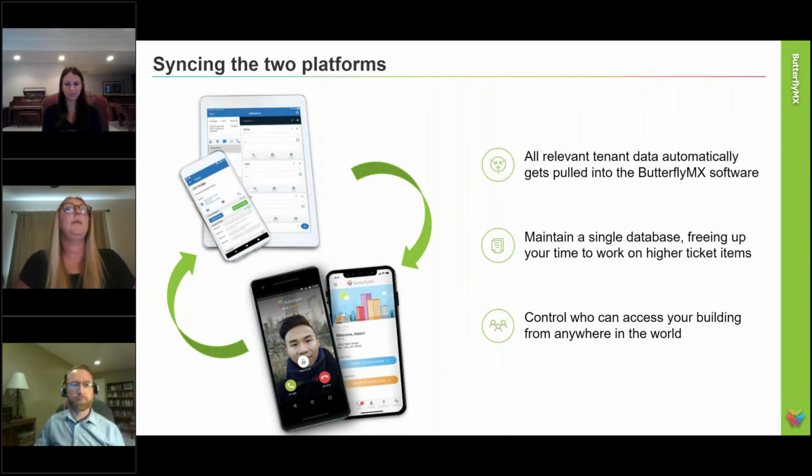Yeah, absolutely, and you're right. So when that tenant information does pull over into ButterflyMX, that tenant is going to get a registration email. From there, they simply set up their password, download the app, and they're on their way with ButterflyMX, which then, where we see here, controls who can access your building from anywhere in the world, which is what's really nice about ButterflyMX. If I am in another state and I have my dog walker coming over and I've maybe forgotten to set up a virtual key, even though you should always set up a virtual key for those types of services, they would be able to call me and I would be able to let them into the building so they could watch my dog.